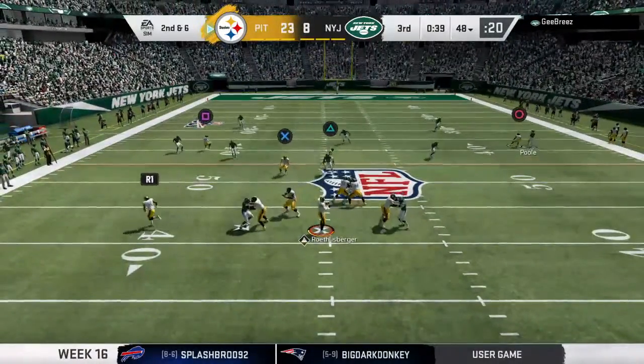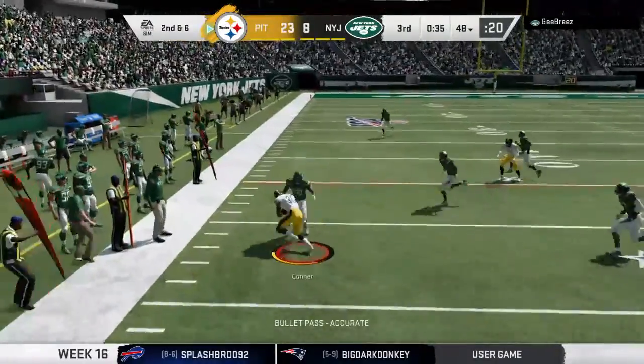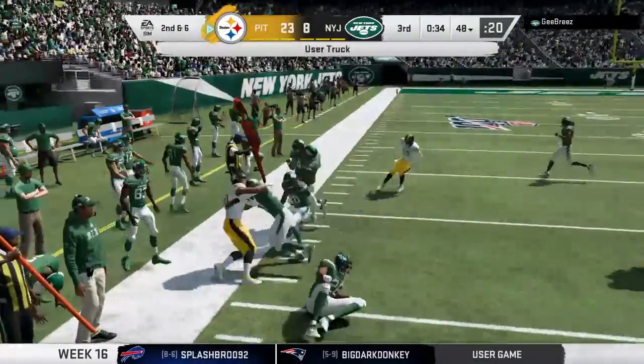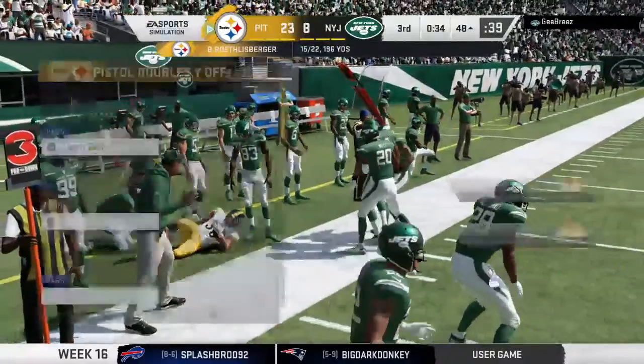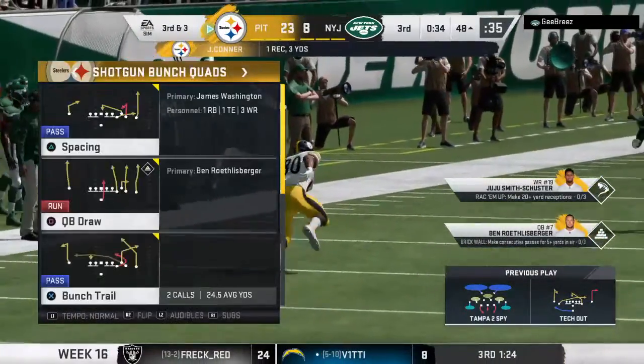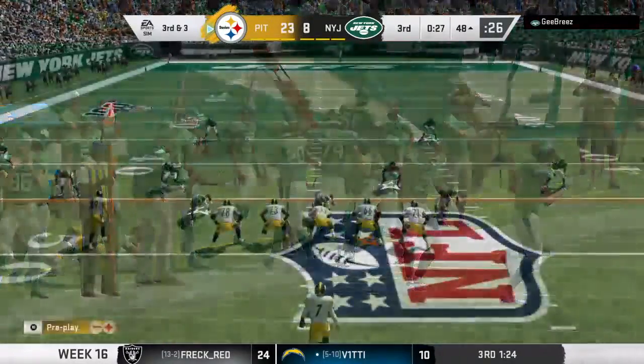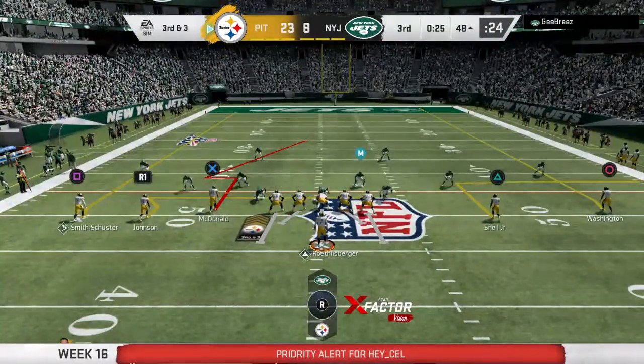From just shy of midfield, Roethlisberger. He'll get that one complete to Connor. And he's able to take it across midfield before going out of bounds. I know most of the time when the ball's in the air, you're thinking wide receiver, tight end, but running backs, they can be a big part of any passing offense nowadays.